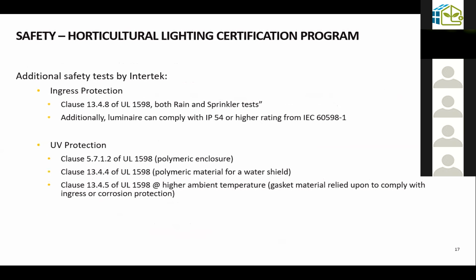There is IP testing. To UL 5098, both rain and sprinkler tests need to be done. And additionally, your luminaire can comply with an IP rating of 54 or higher from IEC 60598-1. There are also some UV protection tests that will need to be done depending on what you're using in your product: polymeric enclosure, polymeric material for a water shield, or if you're using some sort of gasket material that's relied upon to comply with ingress or corrosion protection.